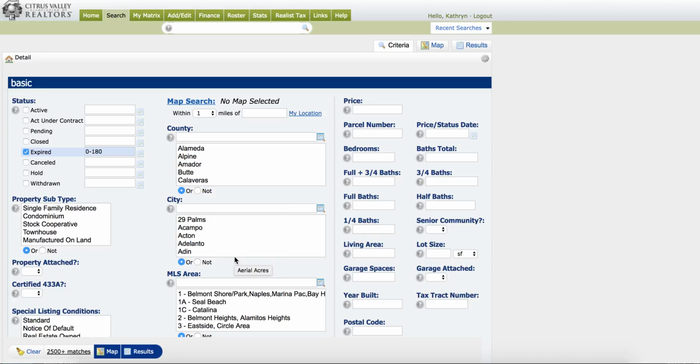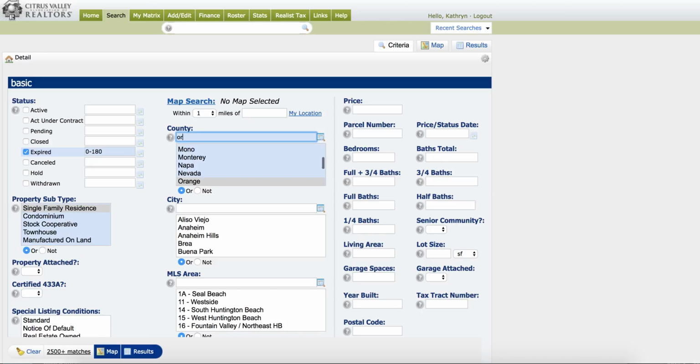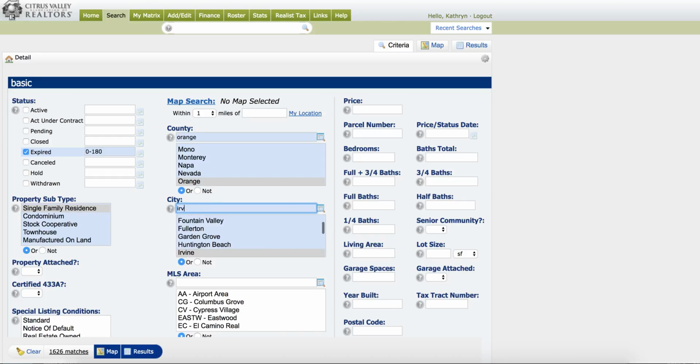Step number 2 is select the property type, and we recommend single-family residence. Obviously, you can select condos and townhouses. However, these tend to be more restrictive as far as soliciting, and so it's more challenging to get into. Next, we go up to county, and we're going to select Orange County. Next, we're going to select the city, and for our example, we're going to pick Irvine.